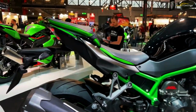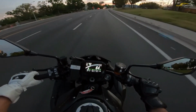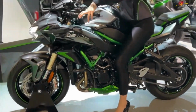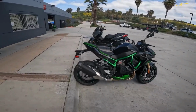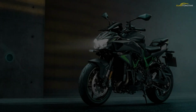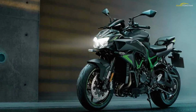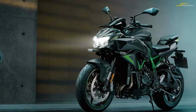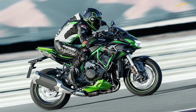The main draw of the ZH2 is inevitably that supercharger, spinning at 110,000 RPM and forcing more air into the 998 cubic centimeter engine than it would otherwise be able to inhale. Essentially, that means it behaves like a larger capacity motor. There's a slight hesitation on initial throttle openings, but after that the flow of torque and power is enough to allow wheelies on demand and sub-10 quarter-mile times.